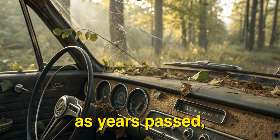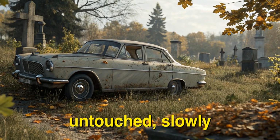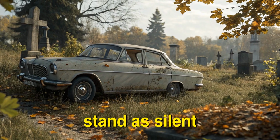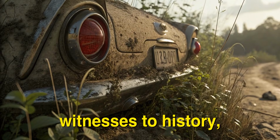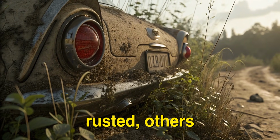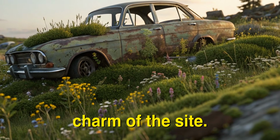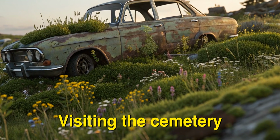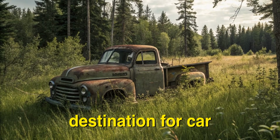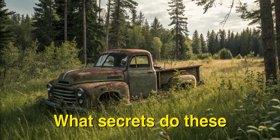Sadly, as years passed, those dreams faded, and the cars remained untouched, slowly being reclaimed by nature. Today, these vintage automobiles stand as silent witnesses to history, telling stories of hope and loss. Some are beautifully rusted, others covered in moss, all adding to the eerie charm of the site. Visiting the cemetery feels like stepping back in time, making it a fascinating destination for car lovers and history enthusiasts alike. What secrets do these cars hold?